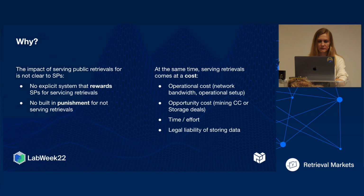So how do we solve this issue? First of all, let's try to understand why storage providers are exhibiting this behavior. And from the current state of the world, it's pretty natural. First of all, there are no rewards for serving retrievals. Currently, you don't earn Filecoin or even, frankly speaking, reputational standing by serving retrievals because such systems don't exist yet. Nor are you being punished for not serving retrievals. There's no system for punishment yet.